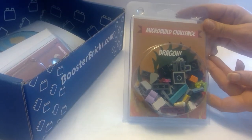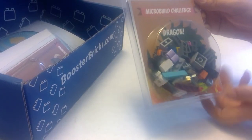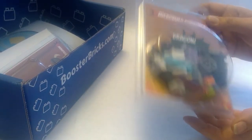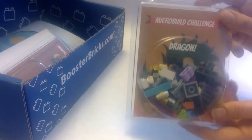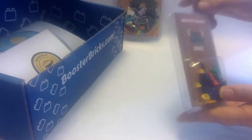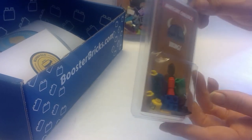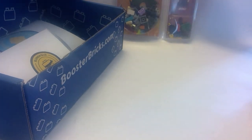Got the micro build challenge. Says dragon. I don't know yet what the storyline is, but there's all the parts for our dragon micro build. Our minifigure challenge is a Viking. Ooh, have to open that up. Looks like some interesting things in there.